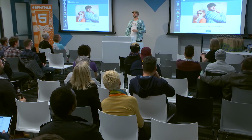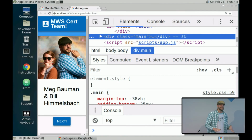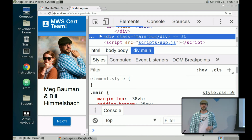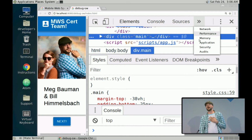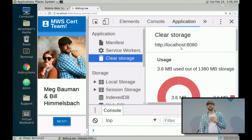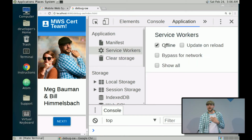All right. So if you're like me, the first thing I want to do is open up those dev tools. Awesome. I feel better already, right? Now, this DevTools text is a little bit bigger than you might expect, but hopefully people somewhere near the back can actually see what's going on here. I'm going to go to my favorite tab, the DevTools Application tab. I'm going to go to service workers, and I'm going to try to put it in offline mode.